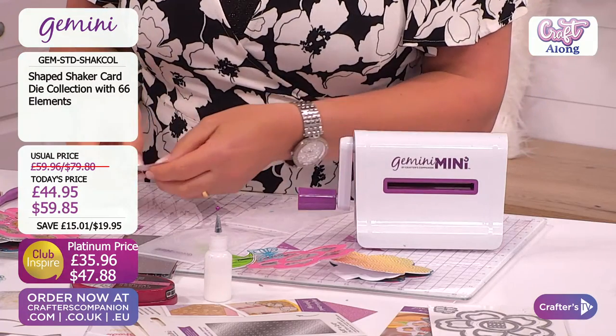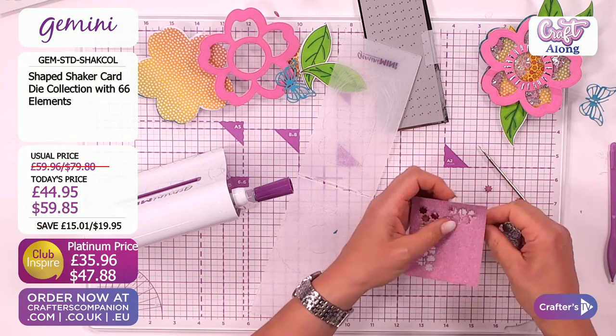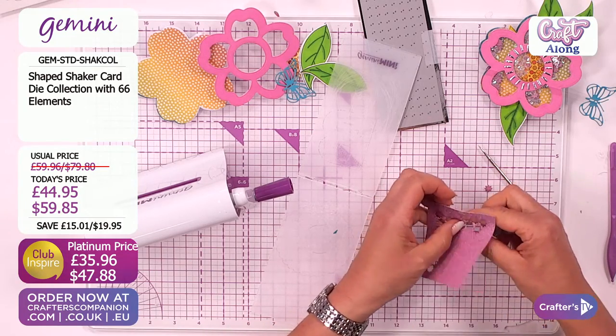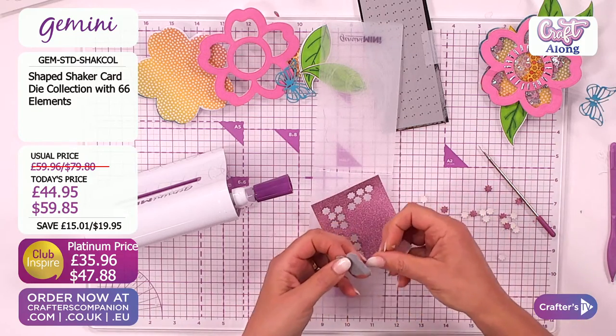I'm just thinking about one thing at a time first. So let's just pop these. So get as many out of this little scrap. These sequin dies, this is the sequin dies from the actual die set, but aren't they a brilliant way to use up all your scraps?